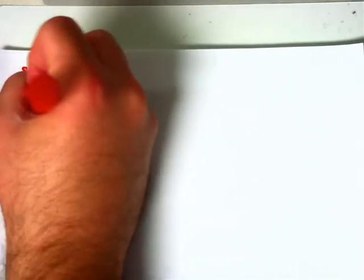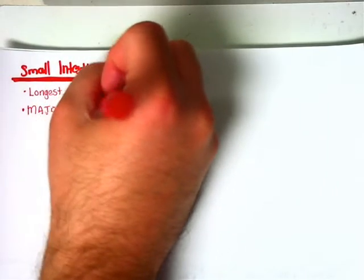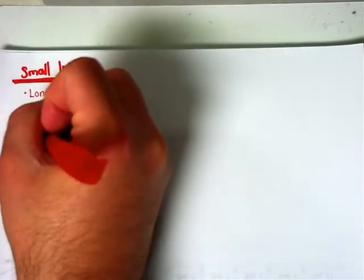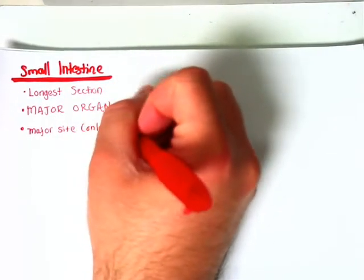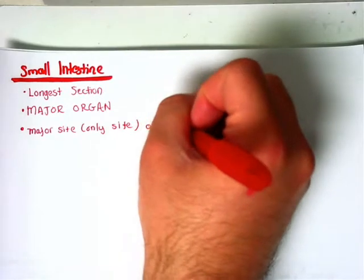So I'm going to write that it's the major organ. Now, everyone's like, well, why would me, the wizard of biology, Mr. Fields, part-time DJ, why would he say that this is his major organ? Why would I go this route? And here's the reason why. This is going to be your major site of absorption. In fact, it's not just the major site, it's really the only site. Major site's my nice way of saying the only site of nutrient absorption.